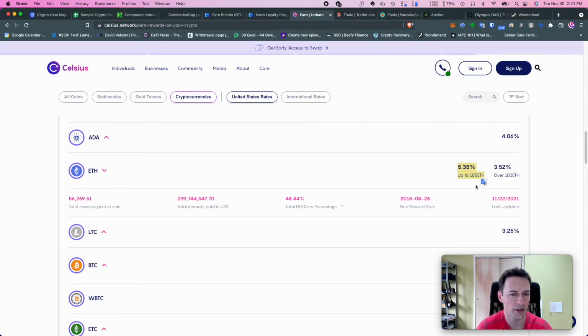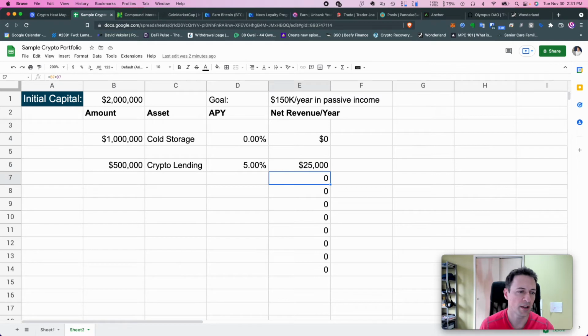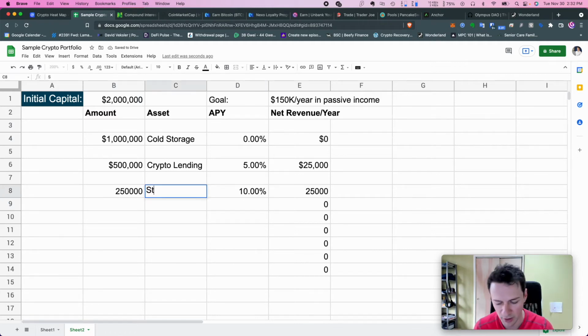Coinloan, a lot of them are the same in terms of having a high initial rate for smaller amounts. So that gives us 5% return, 25,000 on $500,000. All right, next we're going to take another $250,000 and our goal will be 10% returns. And we're going to do that by putting them in stable coins.